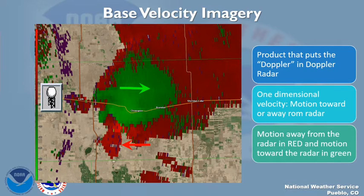Red is away from the radar. Green is towards the radar. I apologize. I don't know what I was thinking. But anyway, look at those arrows and flip them around. So one way to remember that is, whether it's towards or away from you, is red arrows. Think of it as going away, like you're behind a car with brake lights, which are going to be red, of course. So you know it's going away from you, and then green is towards you.